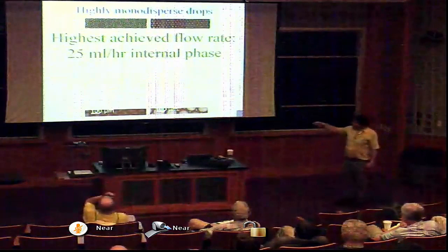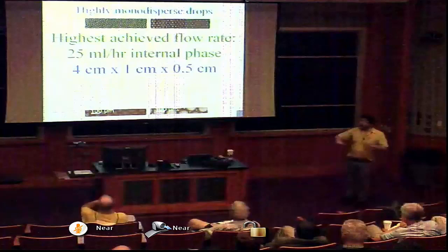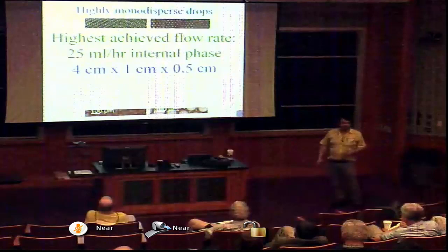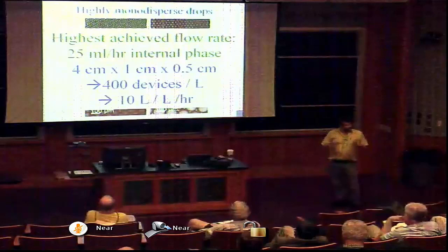Before she left, she made one device that would create 25 milliliters per hour of internal phase. This particular device had dimensions of 4 by 1 by 1/2 centimeter. So I'm not going to try to fit them in or do anything fancy. I'm just going to ask, how much material can I make with a liter of these devices? In a liter, I can fit 400 devices. So now I'm making 10 liters per liter per hour. And that's the right number. So now I think we really can scale things.